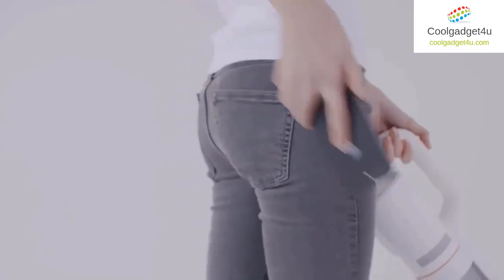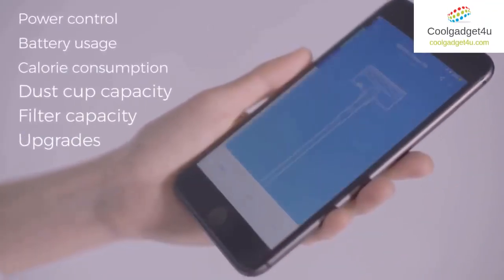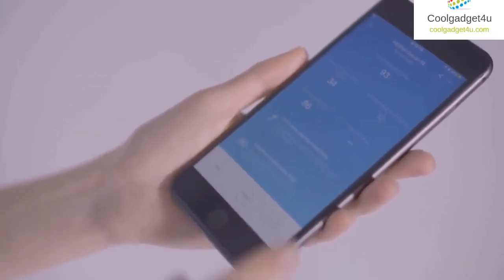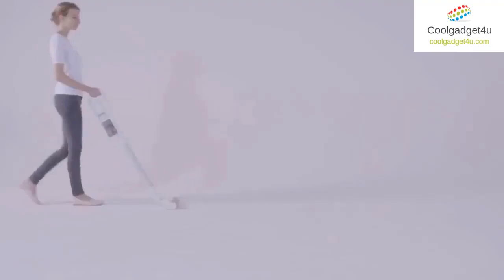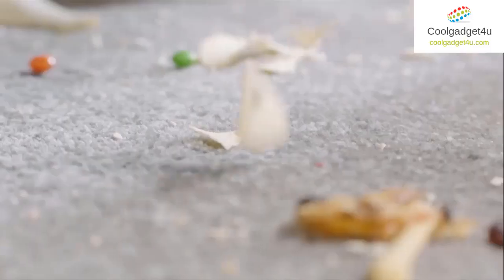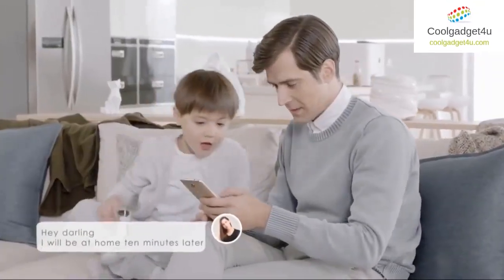With Bluetooth technology, you can connect the F8 to your smartphone, check battery usage, filter capacity, and surprisingly, even know how many calories you've burned off working out on the Roidmi. The one-touch separated dust cup design allows you to empty the dust easily and quickly with no need to touch the dirt. We all like a relaxing home life, but life's full of surprises.